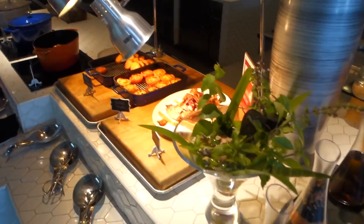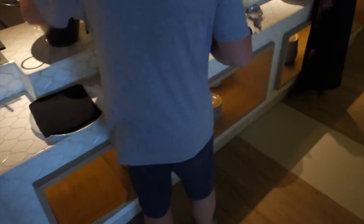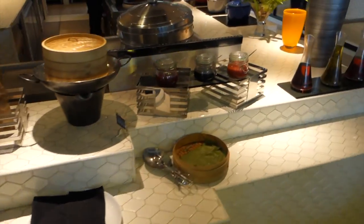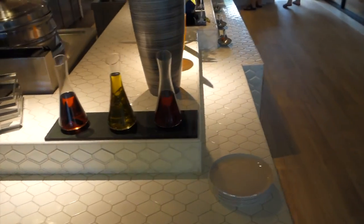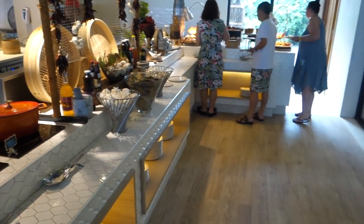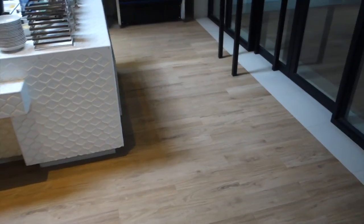Stations for eggs or meat and fish during the evening. Hot buffet right here. Right there as well. And here at the cold buffet, which looks like a supermarket. It's so cool.